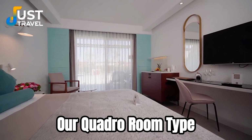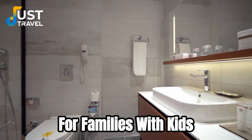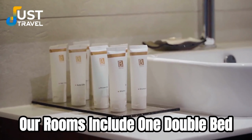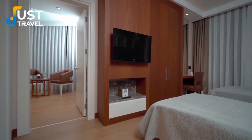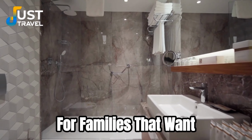Our quadro room type, which is larger than our standard rooms, is especially designed for families with kids to have a more comfortable stay. Our rooms include 1 double bed, 1 single bed, and a sofa, and they are 40 square meters. Our rooms, which are designed with the Baia style, consist of 1 room for families that want a larger area.